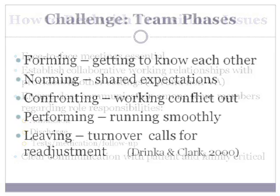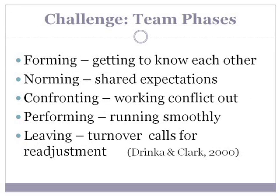The last challenge are the team phases. You may have heard about these phases, and they're not fixed. It's not like you go from 1 to 5 and you stay at 5. Teams are fluid. This came from the work of Drink and Clark, and it's been in the literature now for well over 20 years. And you see it here.